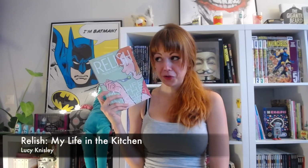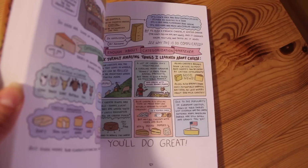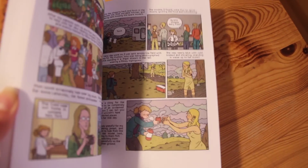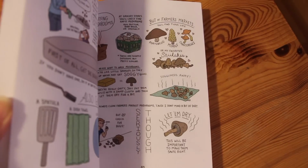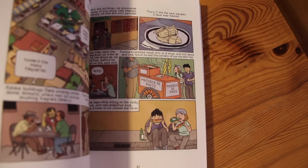And then I read a more cozy kind of graphic novel, and that was Relish, and it's a graphic novel about food. It's really cutely drawn, and it was a nice, cozy read. I don't have that much to say about it. It's not the best that I've read, but it was nice and different from all the other stuff that I read currently.